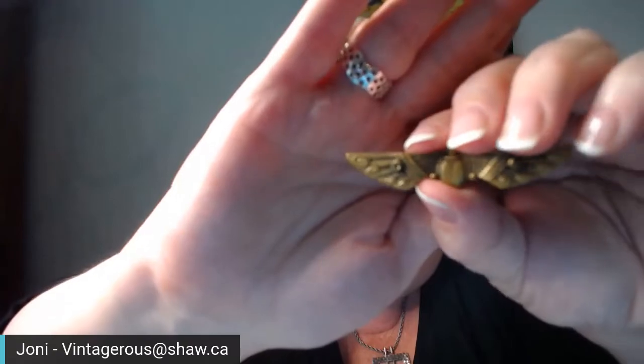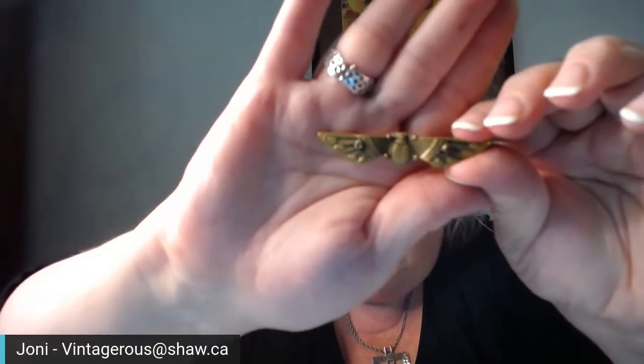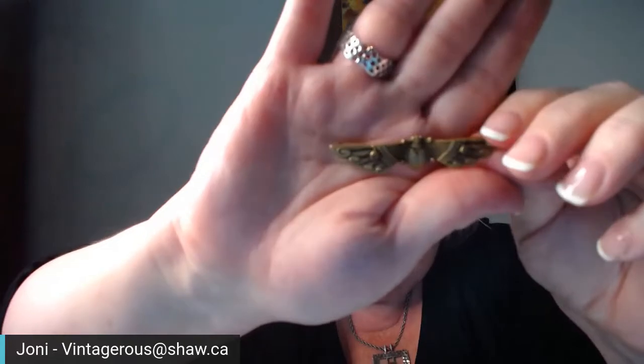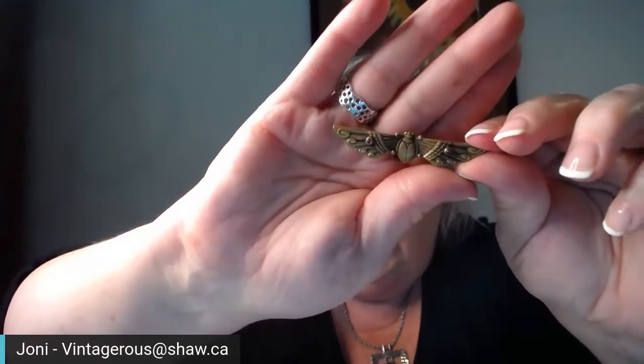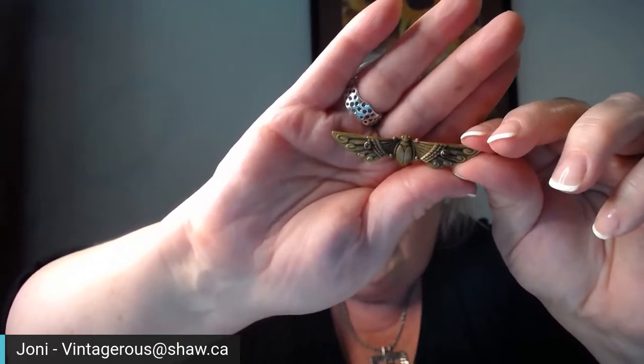But what's really cool is, do you see there's 2 little stones there? Try and get a close up there. You're probably not going to see them because they're small. But to me, under a loupe, they look like emeralds, raw emeralds. So we'll see. I'll have to do some more investigation on that one. But isn't that amazing? Oh, I just love it.